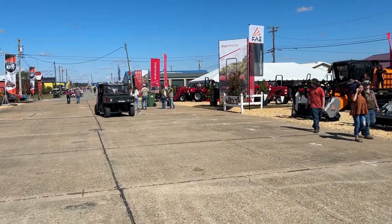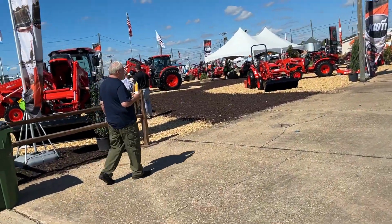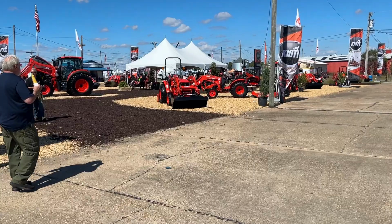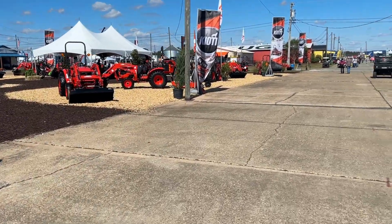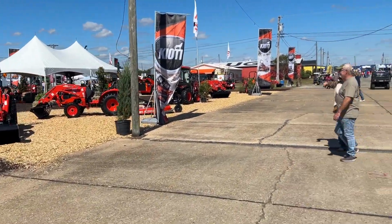So we got Mahindra over here. Got KIOTI tractors over here. I'm going to go look at the TYM here in a minute. I'll walk down here and show everybody some of these tractors.